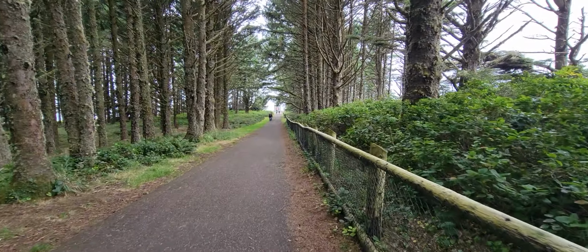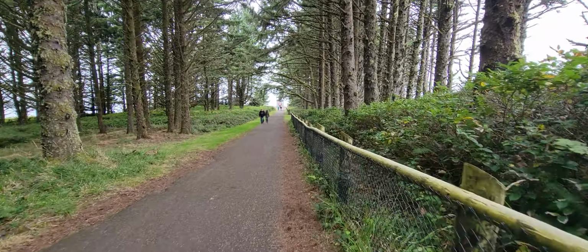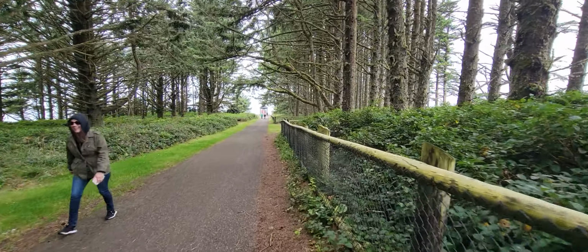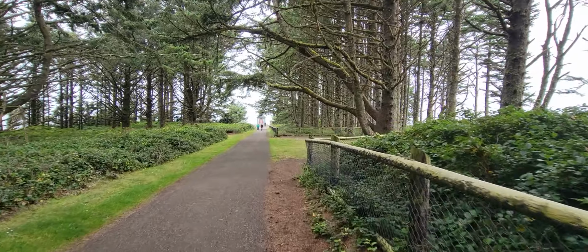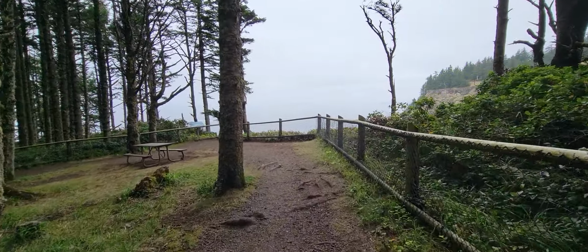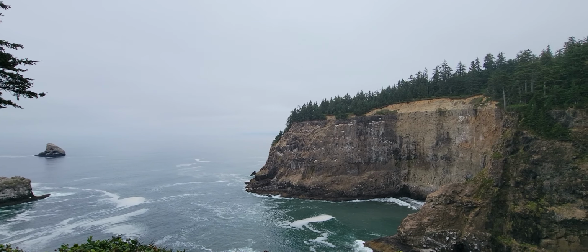What a cool forested path. Hello. Awesome. Have a great day. You too. We got the thumbs of approval. Let's go out here. Let's go check it out. Freaking awesome. This is Cape Meares on the Oregon coast.